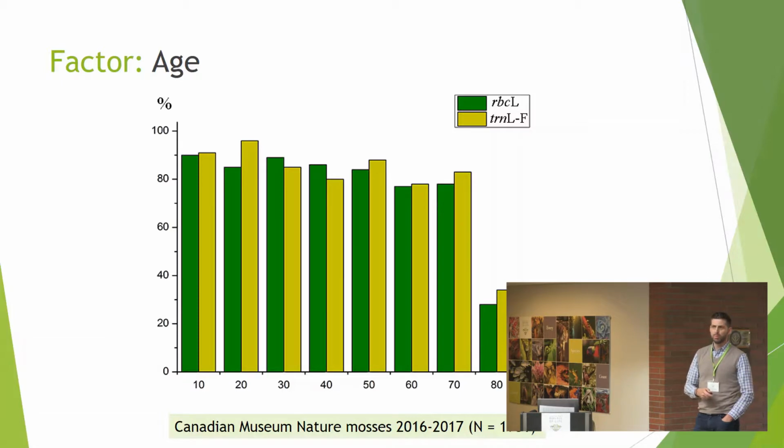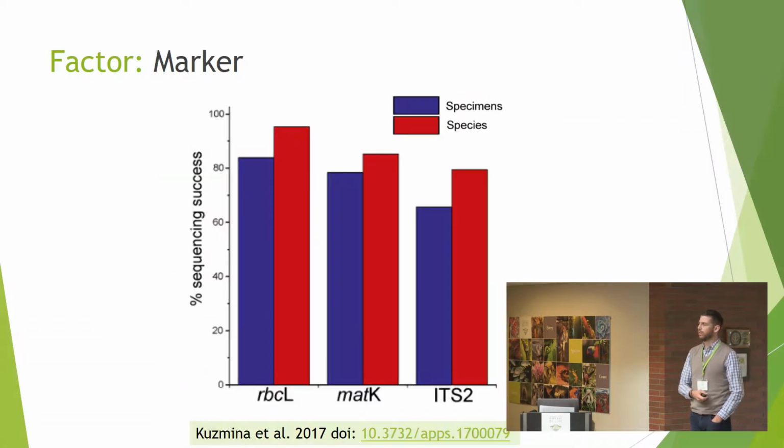And other groups will show very characteristic decline with age. The marker of choice is a factor as well. Again, this is from Masha's study of Canadian plants, and you can see the variation. The variation is often associated with the marker length that you're targeting.